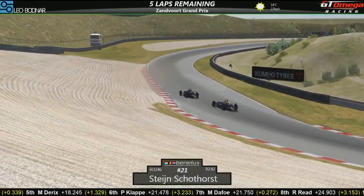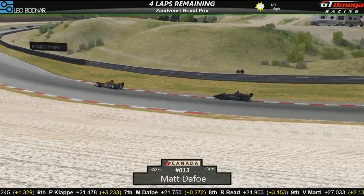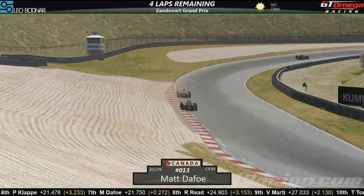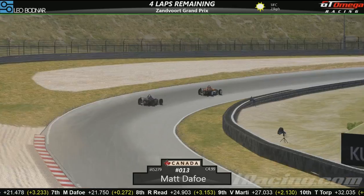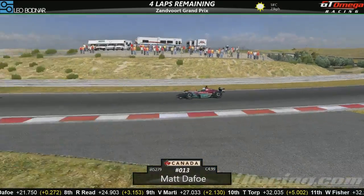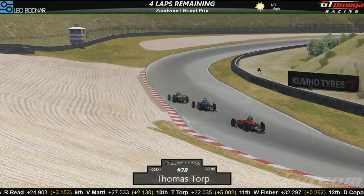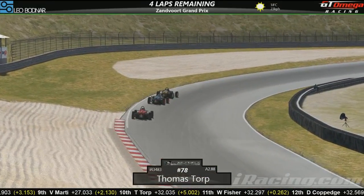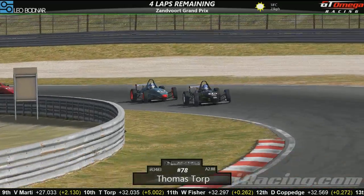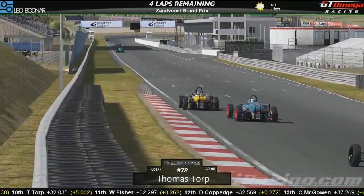It's also looking pretty tough for Paul Clapp to try and hold on to 6th, with Matt Defoe looking pretty consistent as he's been heading through this first half of the race, or 2/3 of the race now. And still Thomas Torp is leading from Will Fisher, but Will Fisher looked like he's been lining him up for the previous couple of corners. I think he's going to get a decent shout now as they head down the front straight, and we'll be looking for this move we've seen from everyone pretty much heading to turn 1.